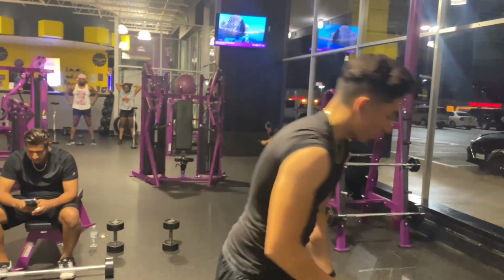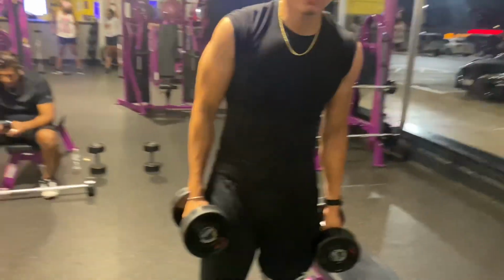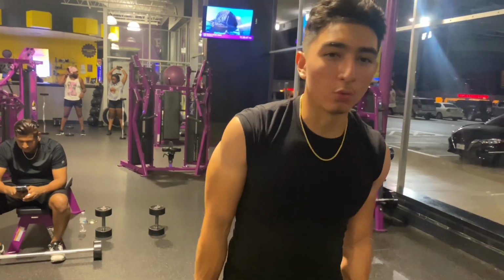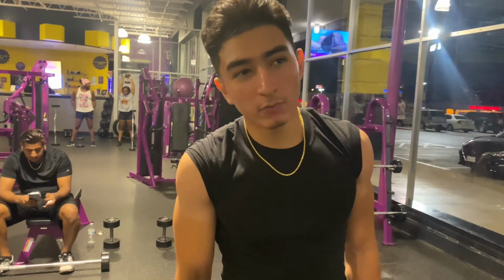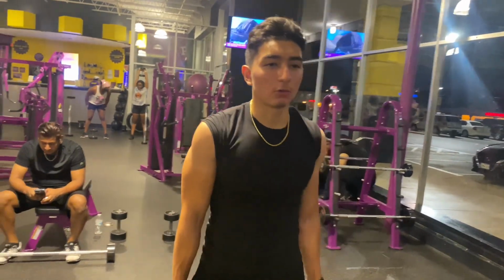So, get your dumbbells, we're going to do 15 reps, and then after you do 15 reps, you rest 10 seconds, and then you do 5 reps, rest 10 seconds, and then you do that for 3 sets. So let me demonstrate here.